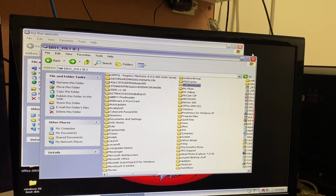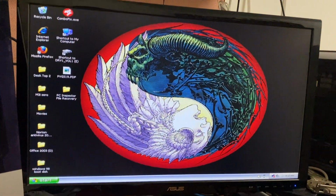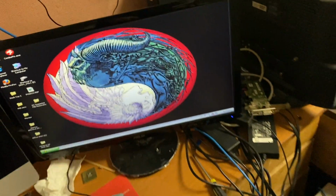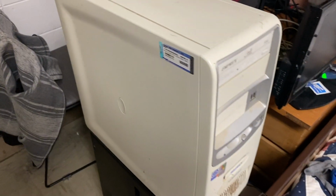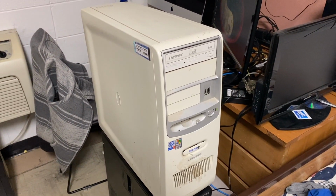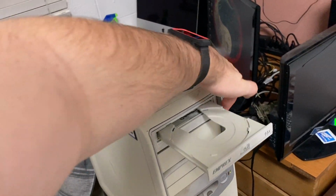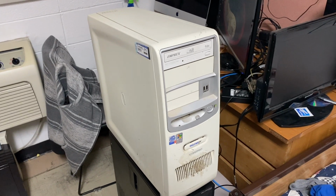Well, that was fun and a half, trying to sift through all that stuff. So yeah, I think that's pretty much going to wrap up this system, just because, obviously, I don't want to show any more of the personal data that's on this thing's hard drive. Well, rather, 2 hard drives. Is there anything in the DVD drive? No, nothing in the DVD drive. That doesn't surprise me, though. So yeah, that's going to wrap up this machine.